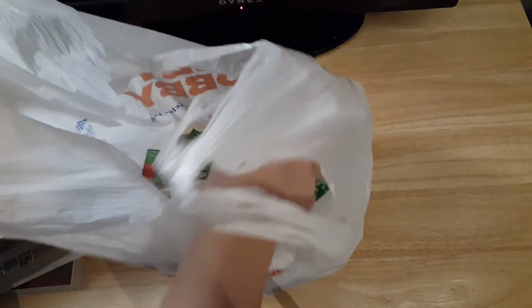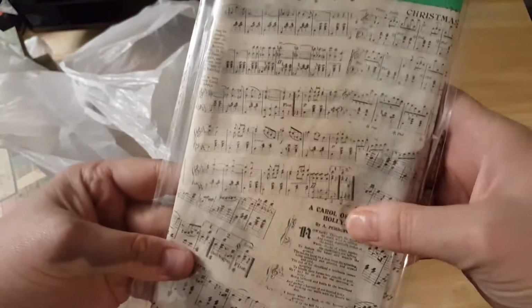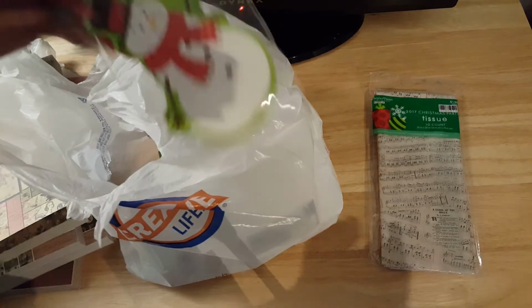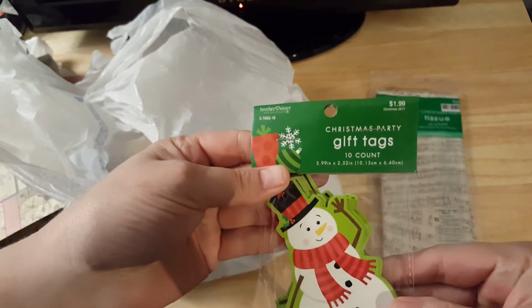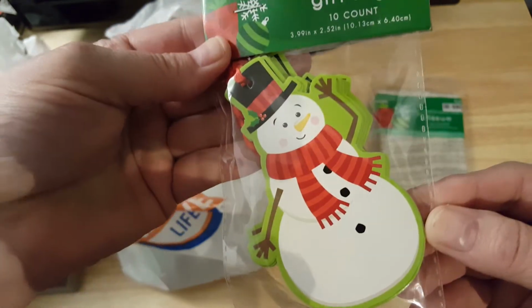So then I just picked up a couple of other items, and I got some of this tissue paper. There's 10 sheets in here, and it's like music. And these were all 50% off. It was $1.99, so it was 50% off of that. And I just thought these were adorable. There are 10 in here.